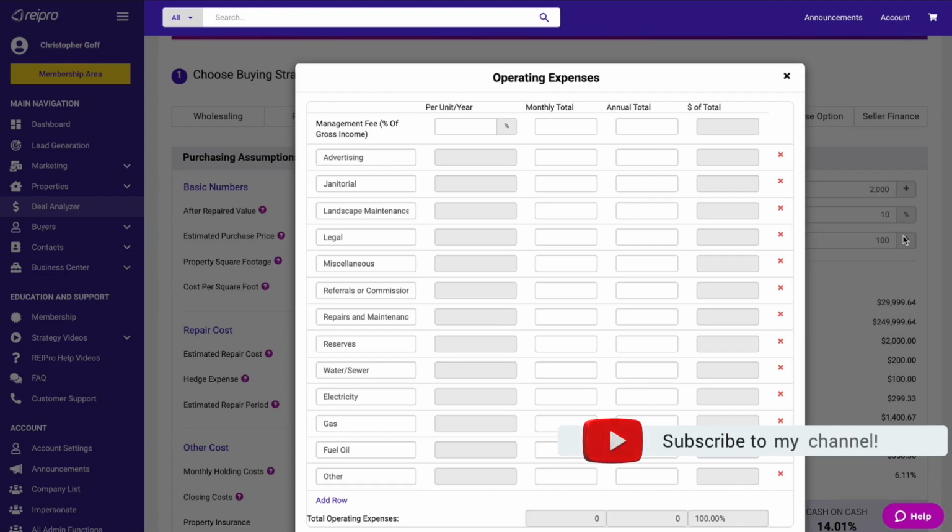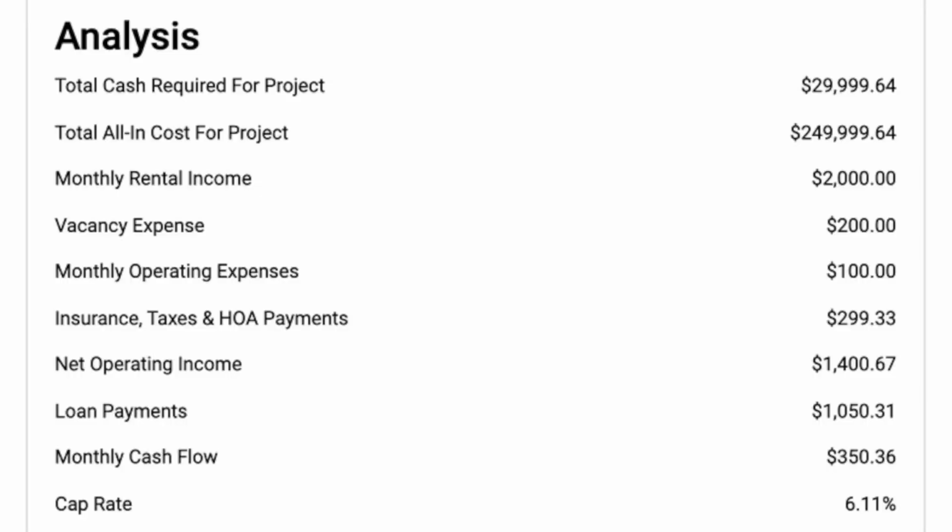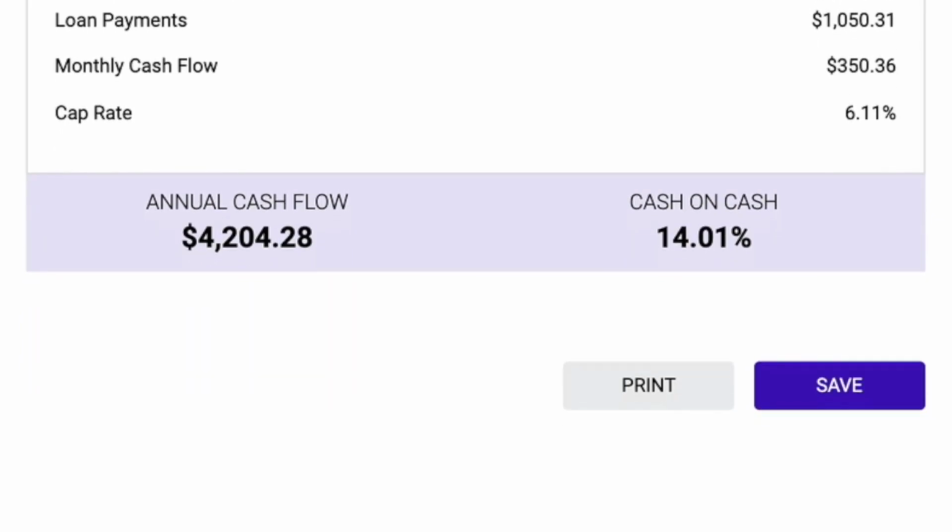Now, you have a ton of things in here that you could fill out. I just know for this particular property, it would only be $100, so I just put it here. So here's our total income coming in on the property and our total expenses on this property. If we scroll down to actually see how well we did, you can see the annual cash flow at $4,204.28 and a cash on cash return at 14%. Now, this could be a great exit strategy if you're looking at it from a long-term point of view.